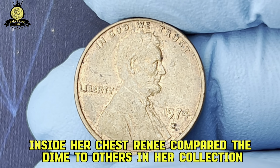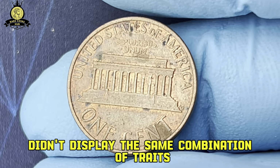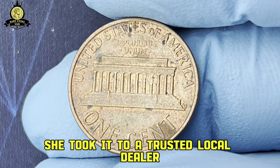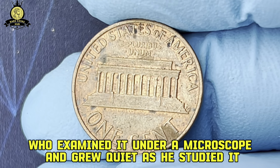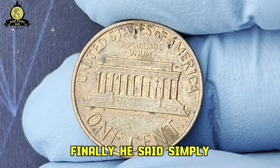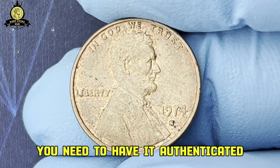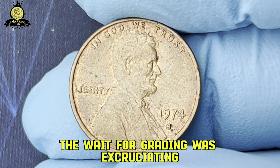Renee compared the dime to others in her collection, and even those showing heavy circulation didn't display the same combination of traits. She took it to a trusted local dealer who examined it under a microscope and grew quiet as he studied it. Finally, he said simply, "You may have something here. You need to have it authenticated." The wait for grading was excruciating.